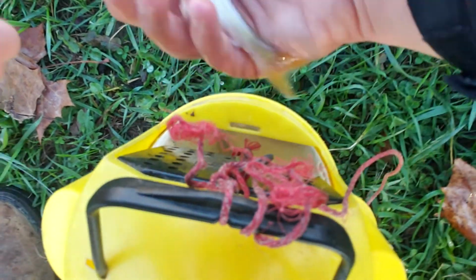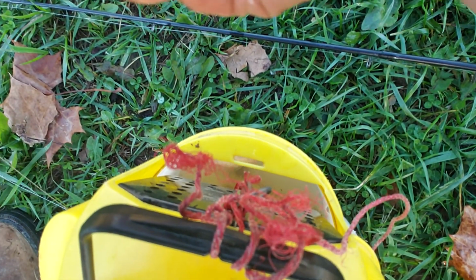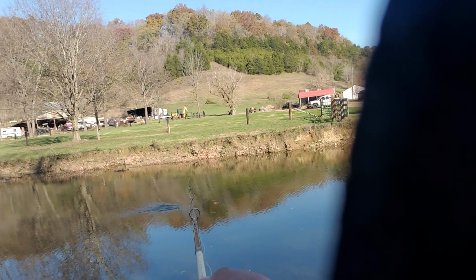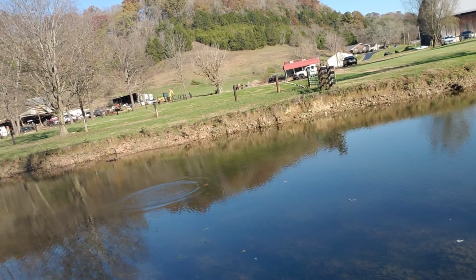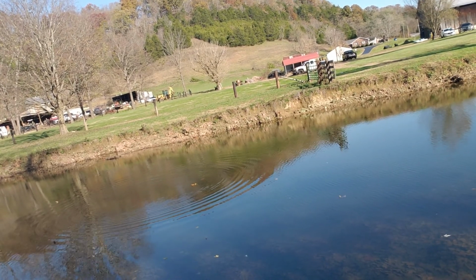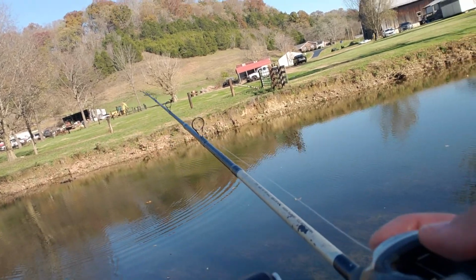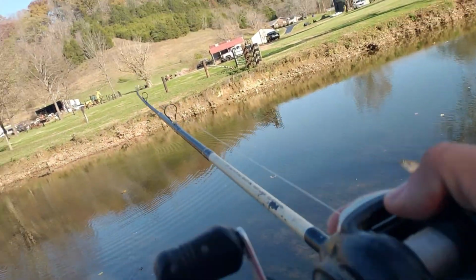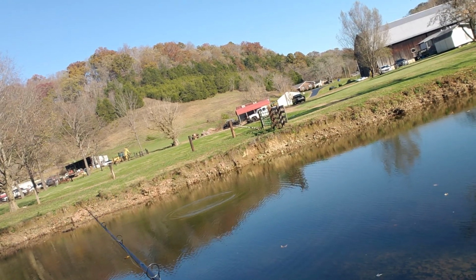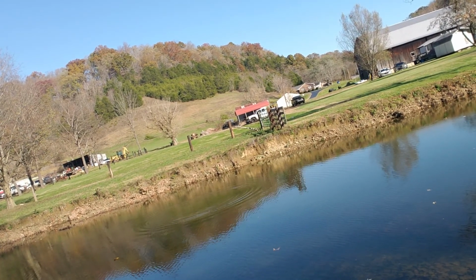Here's a decent sized minnow. Actually a good one. Try him out, see if there's any big ass bass in here, just wanting to eat. Oh, something's smacking it. Something's eating it as soon as it hit the water. Get in there. Catch me, biggin.